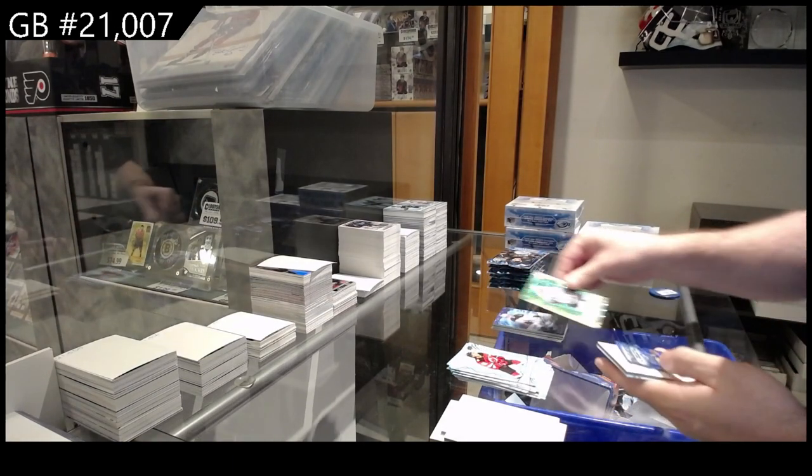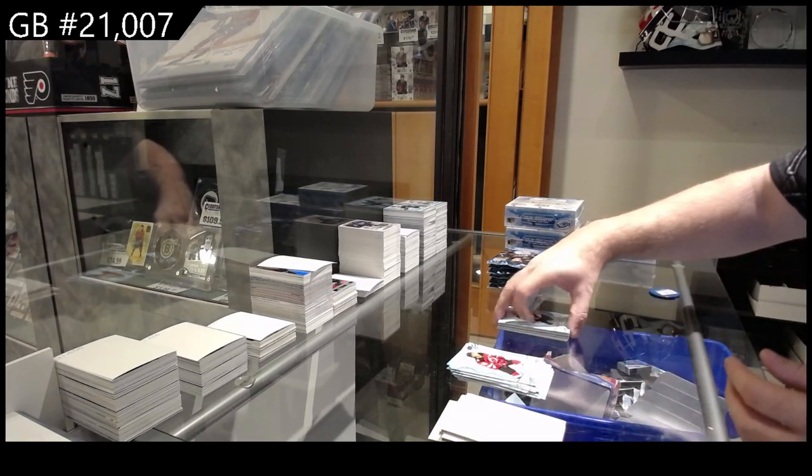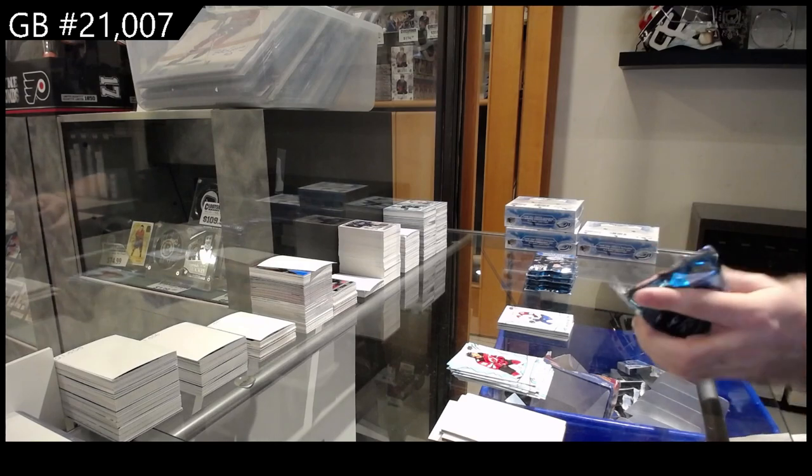We've got a green of Kaliev for LA, a Crystals of Thompson for Buffalo, and a Ben Mayers for the Avalanche rookie.